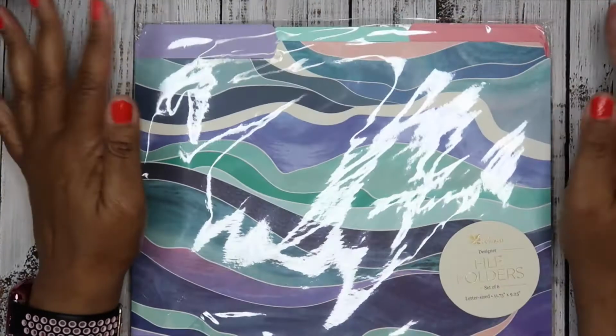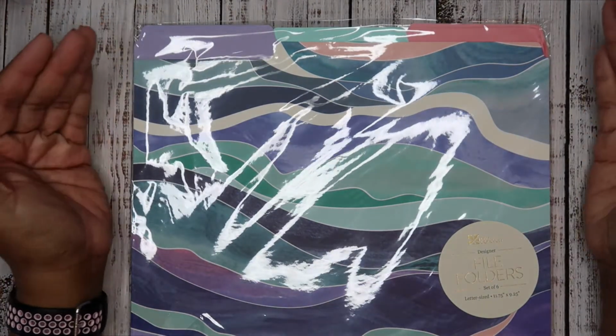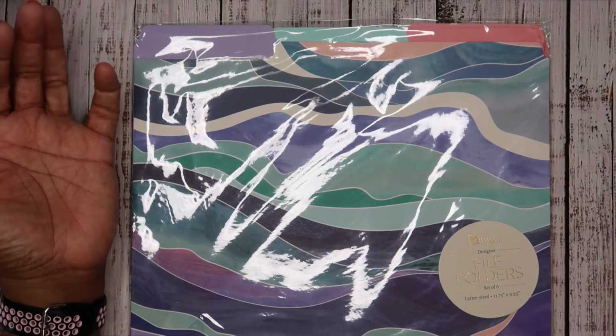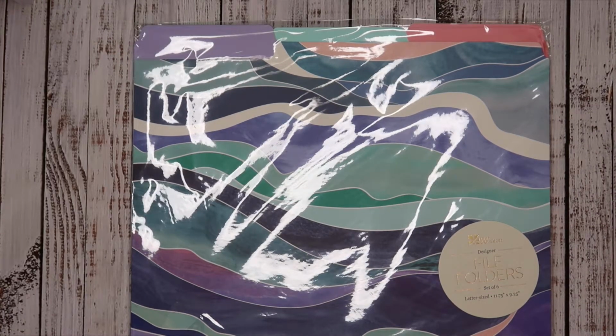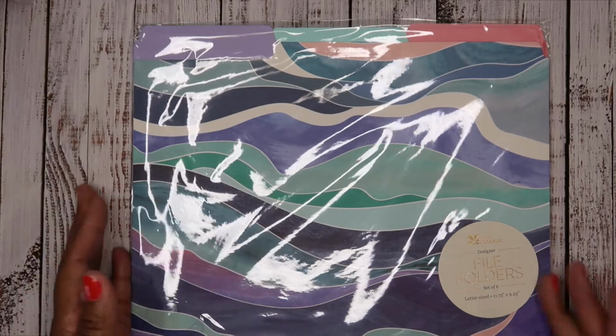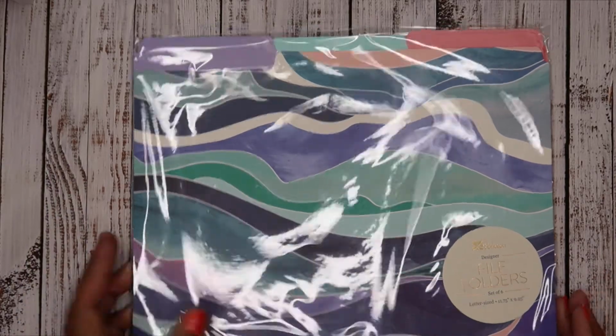They did come out with these file folders. I'm excited to have these. You get a set of 6. They're gonna come in 2 different designs. You're gonna be able to get these in the layers design and the mid-century circle.